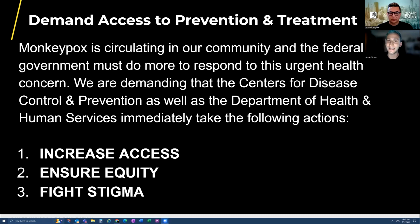1, increase access. The federal government must immediately increase vaccine supply and distribution through community-based organizations and other trusted healthcare providers. Access to testing and treatment must be expanded and streamlined at all levels.